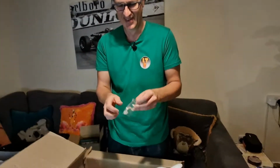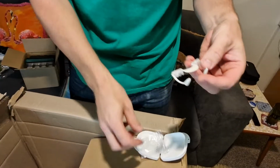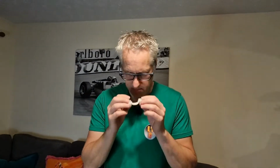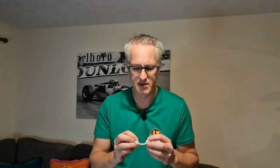I've seen this actually on Facebook. I've seen people wearing them and they just go rah, like that, and the fangs come out. Oh no. I assume no one's worn these already. Oh, that's a good point. Give them a sniff. I don't know. Oh right, so you put your teeth like that.